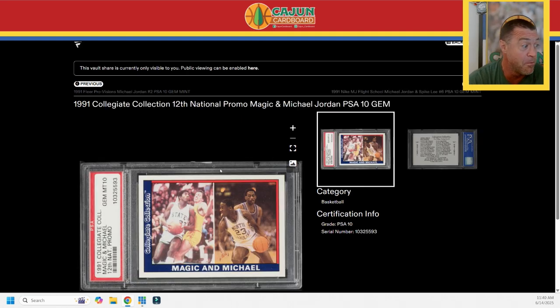Here's a card that I'm not familiar with at all in any way, shape, or form. It's called the Collegiate Collection from 1991, and you've got over here on the left, Magic in his Michigan State uniform. On the right, you've got Michael Jordan, tongue out, even all the way back in North Carolina. Clearly, you can't miss it.